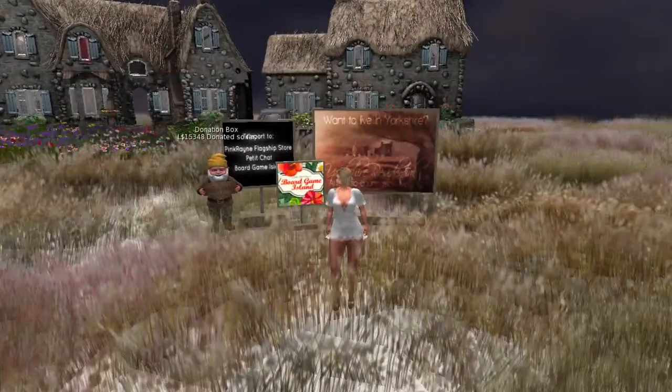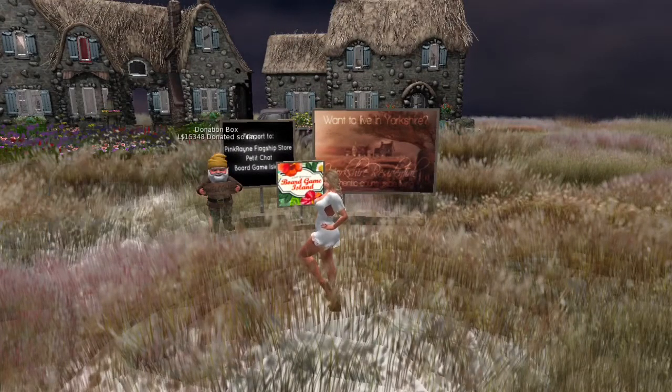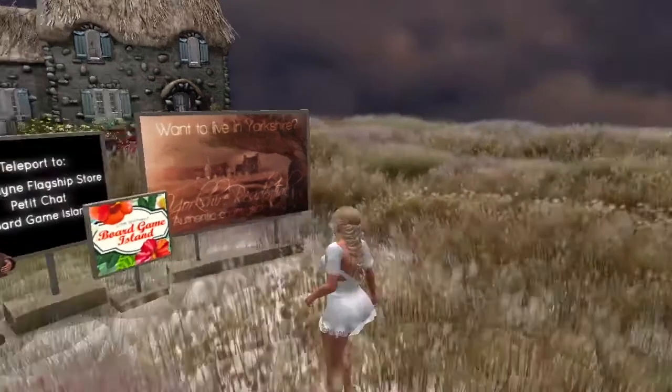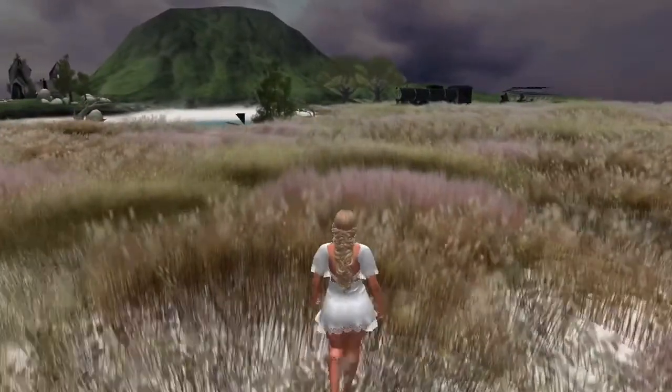And we have another donation box, so I am going to donate to show my appreciation to the area, because if we don't appreciate and show our support, these people are spending money on these sims for us to take photographs, so it's nice to appreciate what others have created.